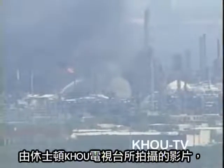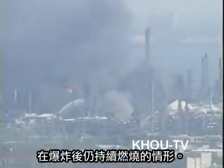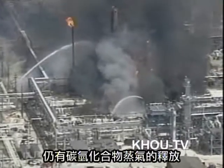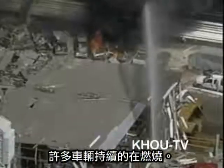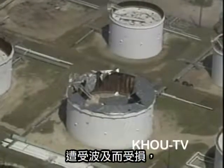This videotape, shot by Houston station KHOU, shows the ISOM unit as fires continue to burn after the explosion. You can see the blowdown stack still emitting flames as hydrocarbons are released. Several vehicles were set on fire and burned in the aftermath. Over 50 large chemical storage tanks were damaged. Firefighters struggled to rescue the injured and locate the missing. The Chemical Safety Board's investigation to determine the root causes of the tragedy began the following day.